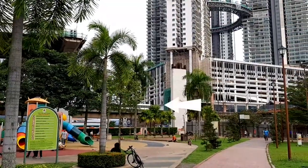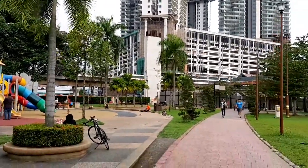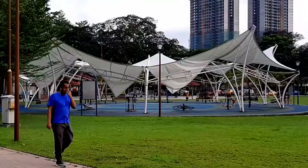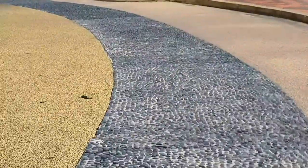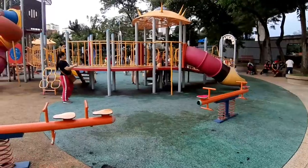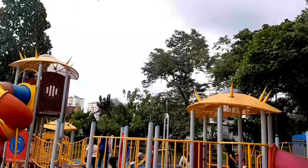Can you see the train? There is a train station near the park. This is for foot massage. You can walk on it for relaxation. Now they have restricted this play area because of COVID.